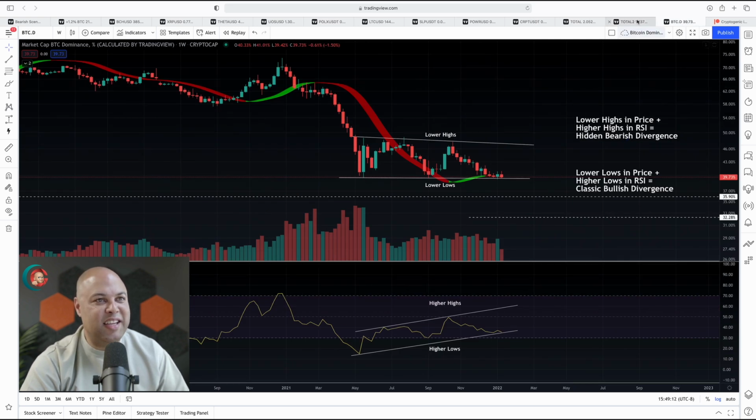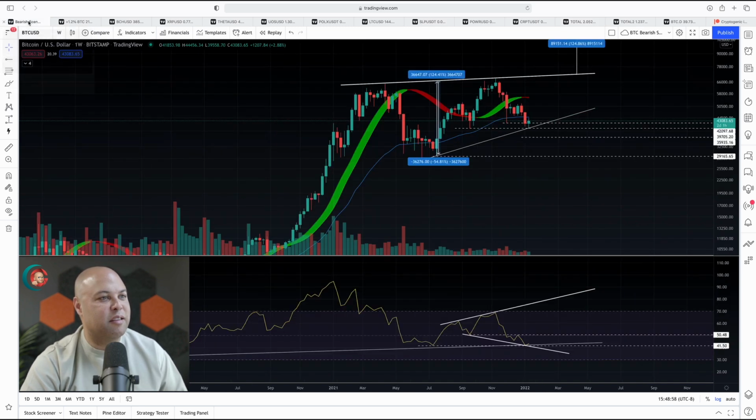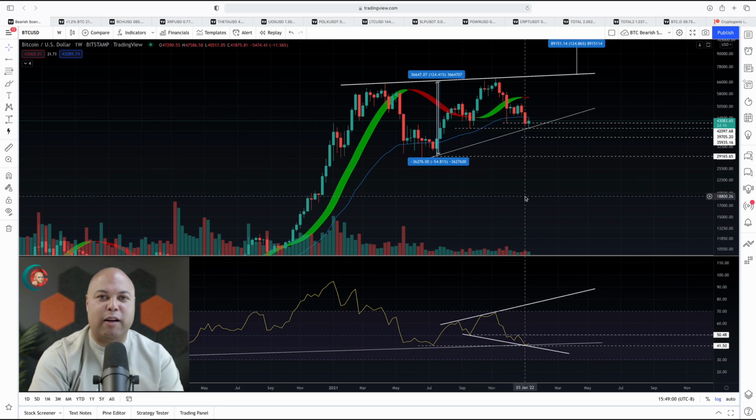So what does that mean? What that means is that for the short term at least, it seems to indicate to me that the market's going to continue to move together for a while.